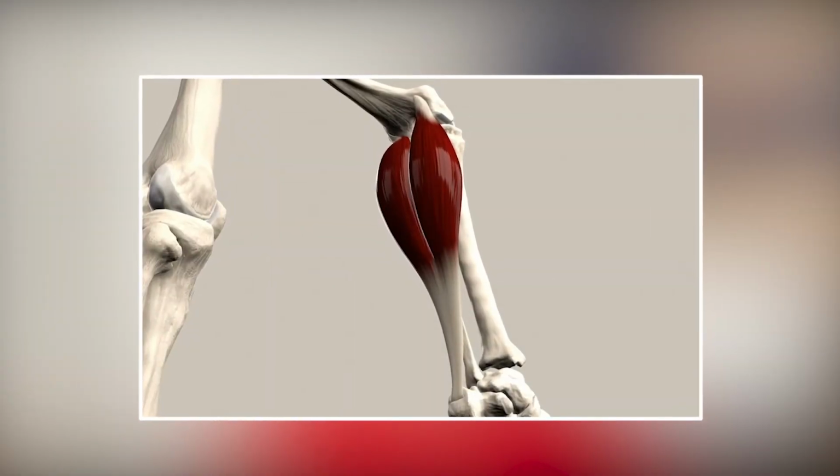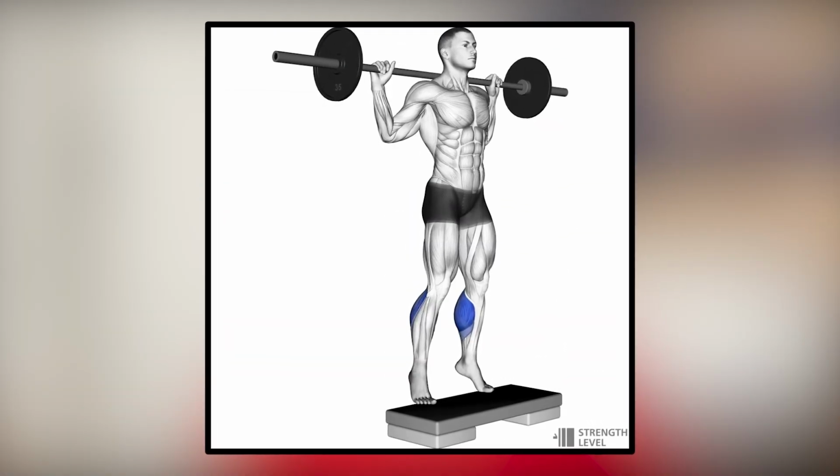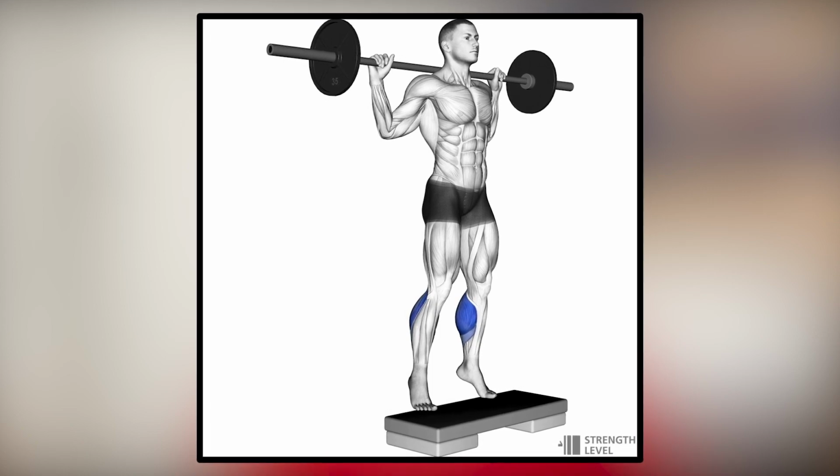Like I mentioned in my previous video on how to get bigger calves, our calves are made up of 2 main muscles. You have your gastrocs and your soleus. Our gastrocs are more superficial of the 2, meaning it's on the outermost part of our calf, and you train this muscle when you have your knees straight. And then alternatively, you train your soleus when you have your knees bent.